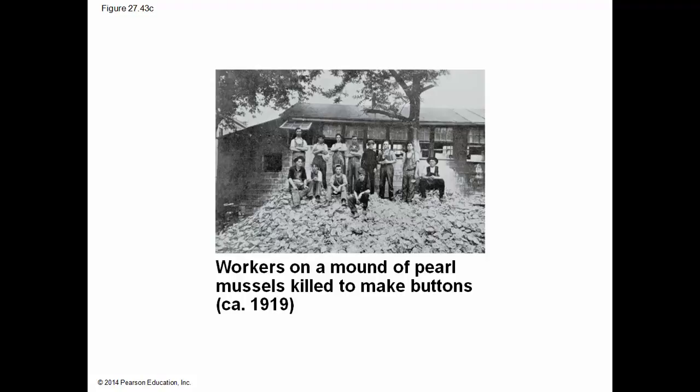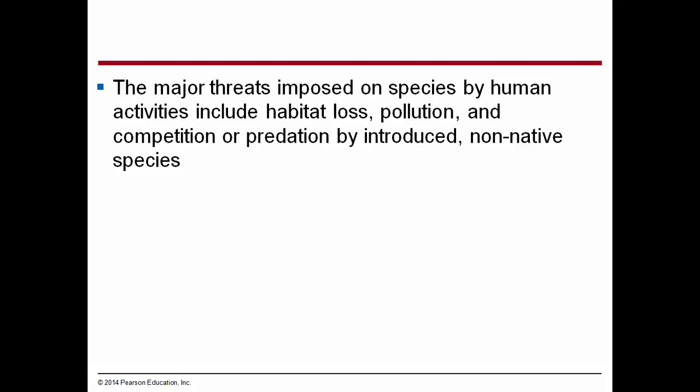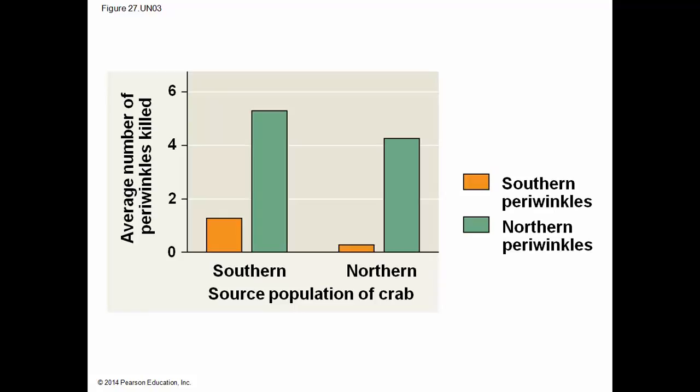Major threats imposed on species by human activities include habitat loss, pollution, and competition or predation by introduced non-native species. Here's the green crab, which was introduced to the Gulf Coast. There's a population of periwinkles from the southern Gulf Coast and northern Gulf Coast, and it looks like the green crab is killing the southern population disproportionately. If you want more information about this, turn to page 549 in your textbook, Understanding Experimental Design and Interpreting Data. Basically, the northern periwinkles are being killed less than the southern periwinkles, so the northern periwinkles may have an adaptation.